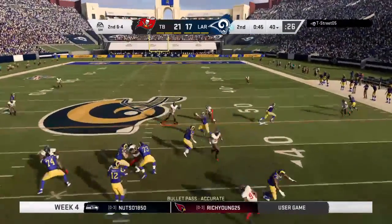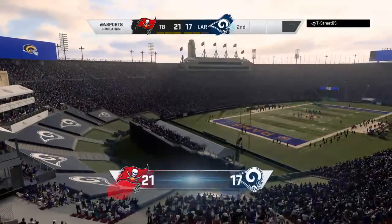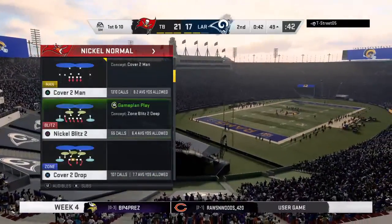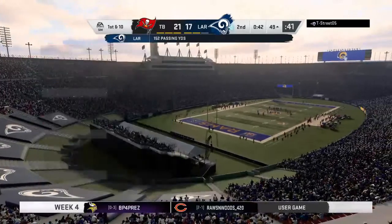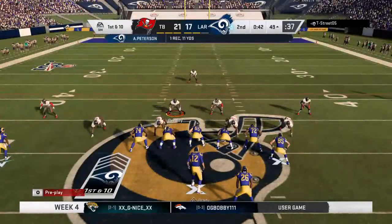From the 40 now on second down. Brady got his man, complete over the middle. It's Peterson. The Rams are going to go ahead and use the first of their timeouts as they'll stop it with just over 40 seconds to go in the first half.